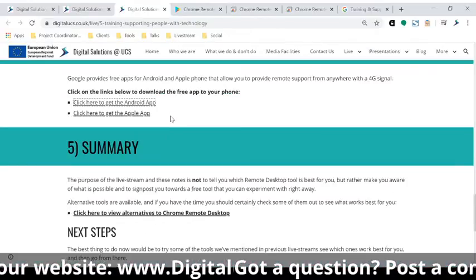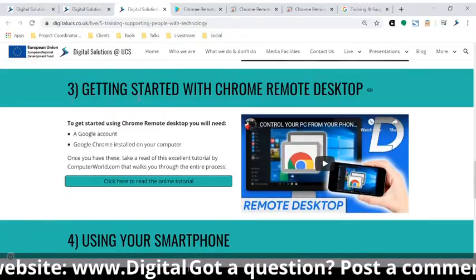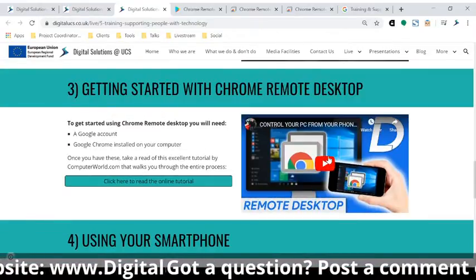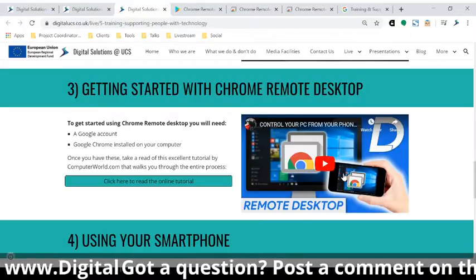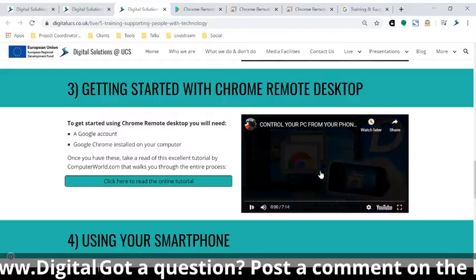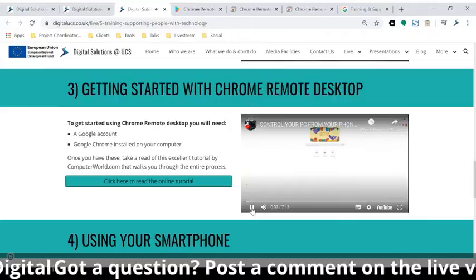Now, in terms of learning how to use this, it's fairly self-explanatory. However, what we've done is on our notes page here, we have put a video that you can watch. And again, this video isn't made by us. This is just a YouTube video we found, but it's really nice. It walks you through step by step by step.